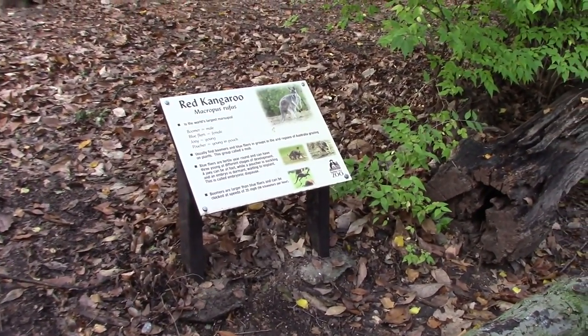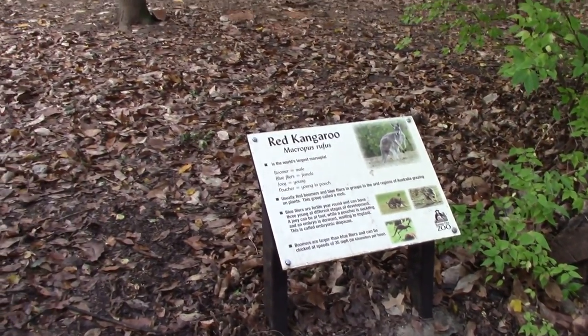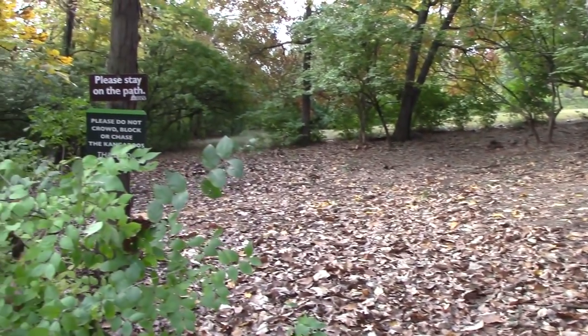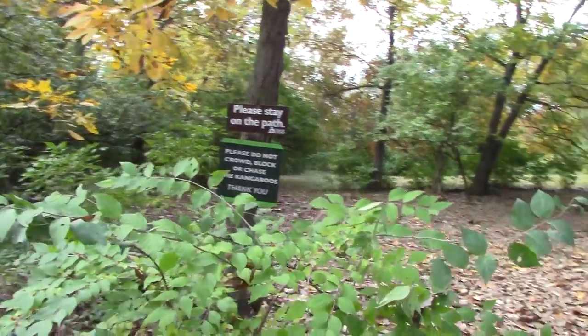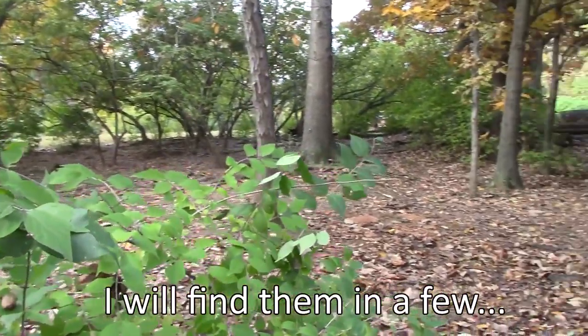So this is really interesting. There's a sign here for the red kangaroo. You notice there's not an enclosure here. There is, however, another sign right here that says, please stay on the path and don't crowd, block or chase kangaroos. So apparently, they actually allow the kangaroos out to just kind of wander on their own.